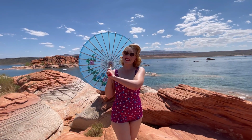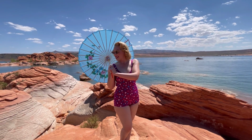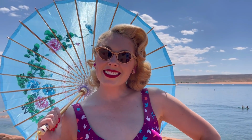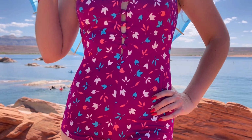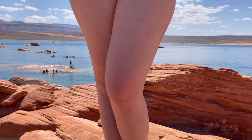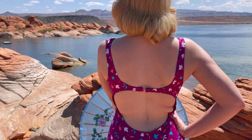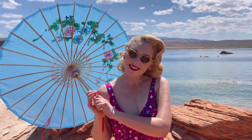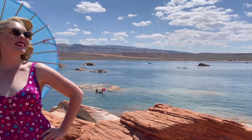Next up is this 1960s suit. It is labeled Maxine of Hollywood, and this was given to me by a sweet friend. I love the button detail in the front with the kind of cutout situation. It's almost like a lower cut, like a boy short cut in the front, but I love the swoop back. Very cute. I think my favorite part is the buttons down the front though. I really like that.